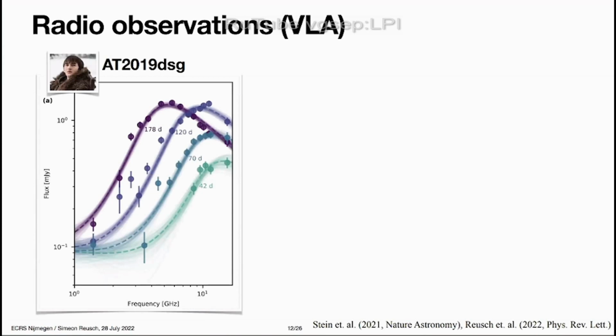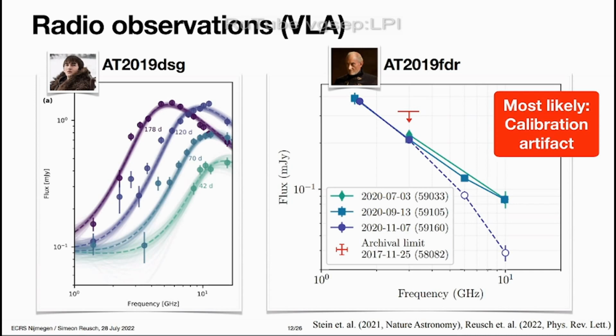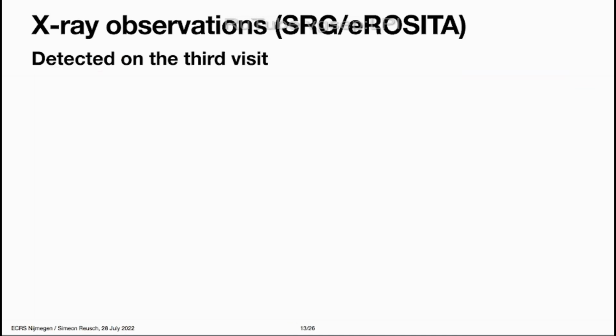We did radio observations for those two events. For Bran, it was great because the radio showed clear signs of evolution, hinting at some central engine feeding the event. With Tywin, sadly, we first thought we saw signs of evolution over the course of 5 months or so, but then we decided that it's probably a calibration artifact. So what we're seeing here is probably a detection in the radio, but it's probably from the pre-existing AGN and not the TDE itself.